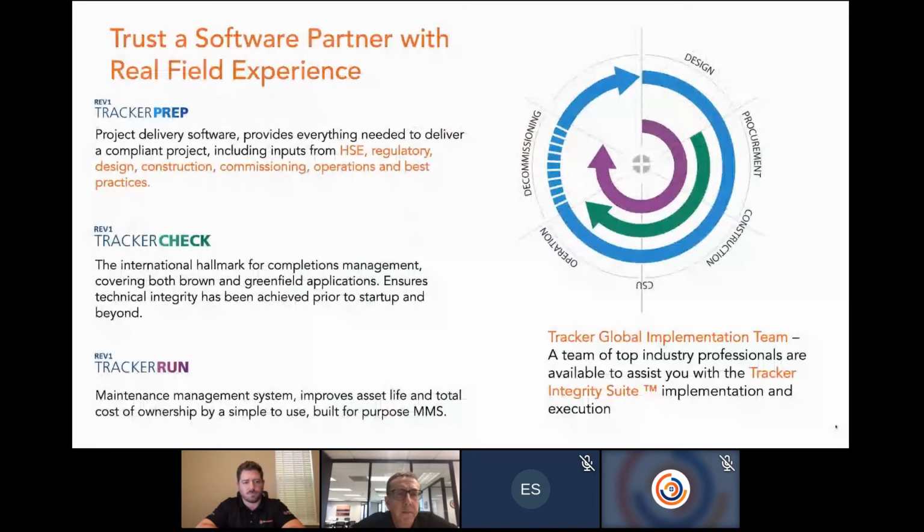Again here, we're quite proud at Rev1 that we've gone end-to-end with the systems completion, pre-commissioning, commissioning, into operations, end-to-end digitalization. So our products go right the way from design. If you look at the graphic on the right-hand side, we go with 3 tools all the way from design through procurement, construction, CSU, into operations and decommissioning.